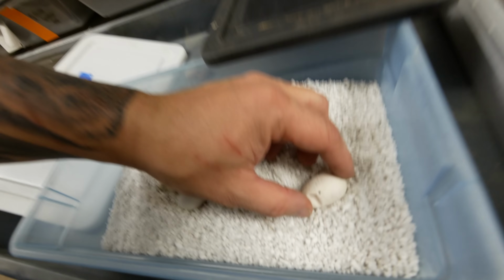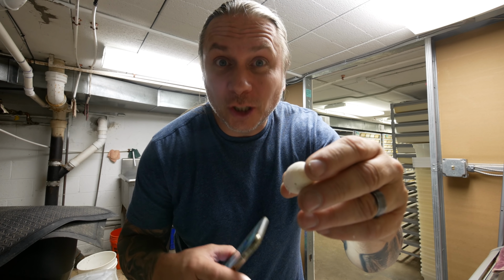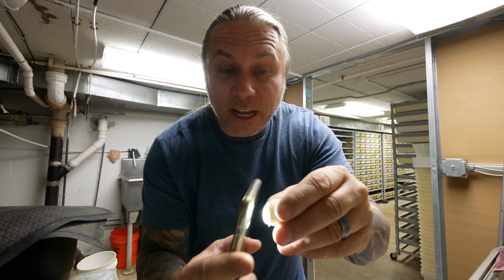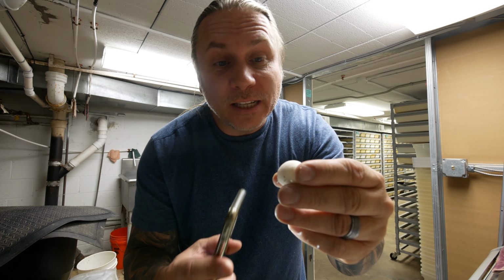Let's go ahead and candle this egg and just make sure the embryo is on the right side. And basically all I do is I come into our utility, our sink room, and I can turn the light out where it's dark enough where I can use this little flashlight on my iPhone and I can look inside and make sure the embryo is on the right side.